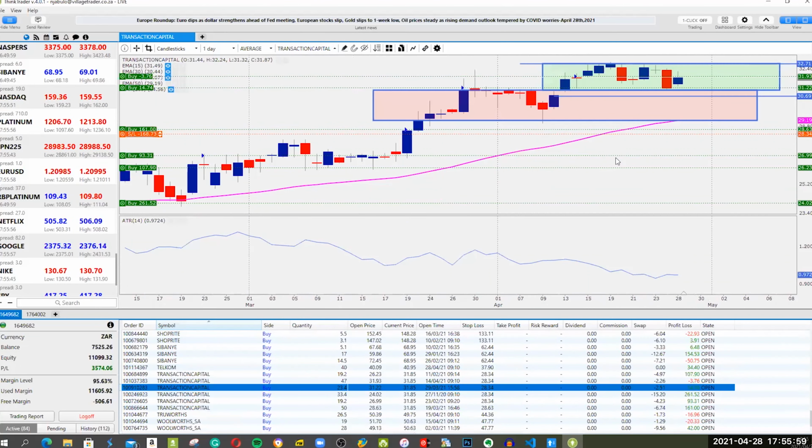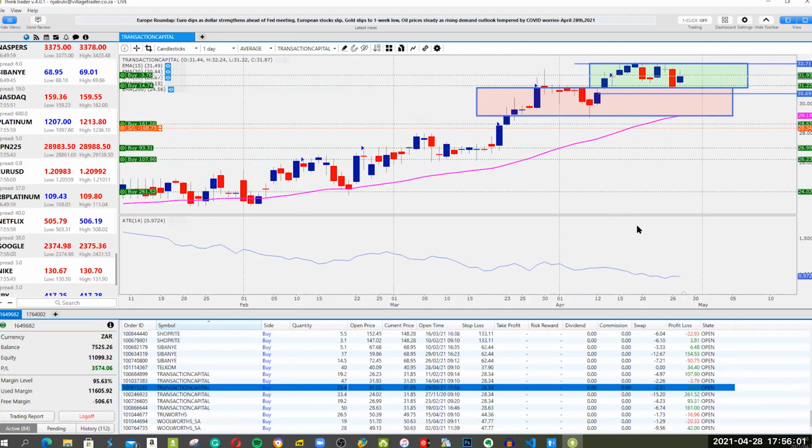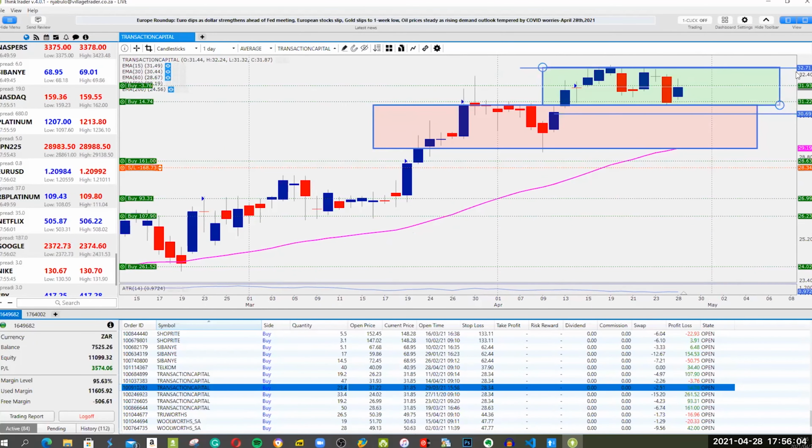Transaction Capital, also a nice horizontal bullish flag on Transaction Capital. Want to close through that 32 rand level. Looks like there's a bunch of sellers around that 32 rand level on Transaction Capital. So once we can break through that level, I'll trail my stop to around that 30 rand level. Looking quite good. I'm starting to enter into profits on Transaction Capital.